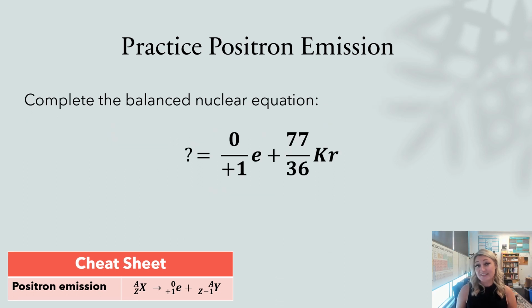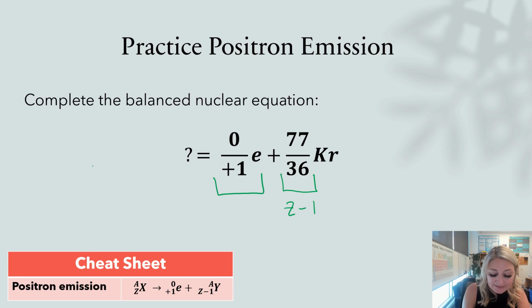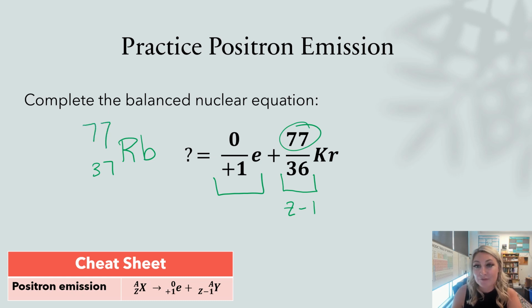Here's another type of question that you might see. This stretches the brain muscles just a little bit here, and they're asking us to complete the balanced nuclear equation, but instead of giving us the positron emitter, we have to work our way backwards from the product, but we can do this. So right away I notice that we have a positron emission, because we have a positively charged electron. So I know that this value is Z minus 1. So if I add 1 back to that, my original species had 37 protons because my new species is Z minus 1, 37 minus 1, or 36. Looking at the periodic table, that is rubidium, and our mass number does not change. So it should be rubidium-77 for our missing particle.